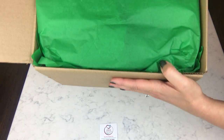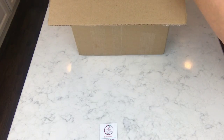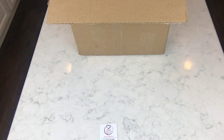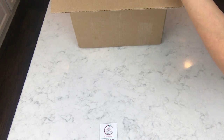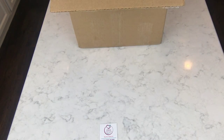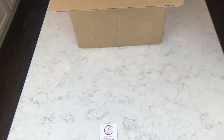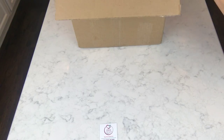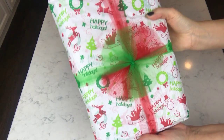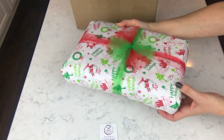I don't know how much of this I can get under my camera because it's so low, but let's see what we can do with this. Okay, so it looks like it's packaged super securely. It's got a lot of just little air packets in there. All right, now, oh, so pretty. Okay, look, this is just totally 100% a Christmas gift. Look at it, it's gorgeous.